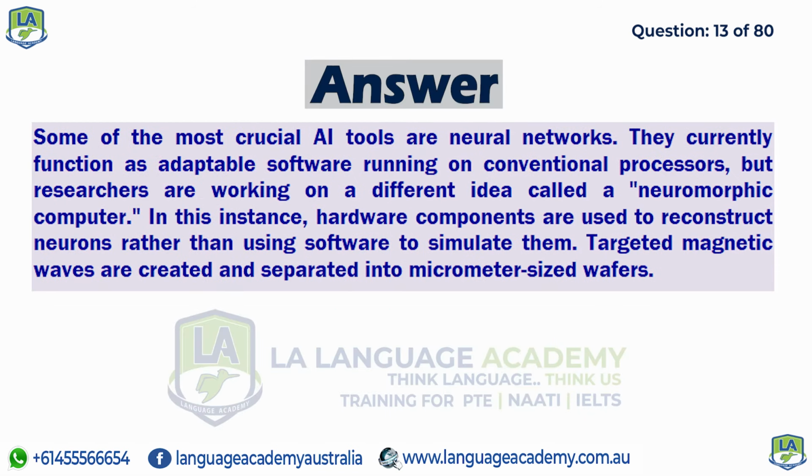Some of the most crucial AI tools are neural networks. They currently function as adaptable software running on conventional processors, but researchers are working on a different idea called a neuromorphic computer. In this instance, hardware components are used to reconstruct neurons rather than using software to simulate them. Targeted magnetic waves are created and separated into micrometer-sized wafers.